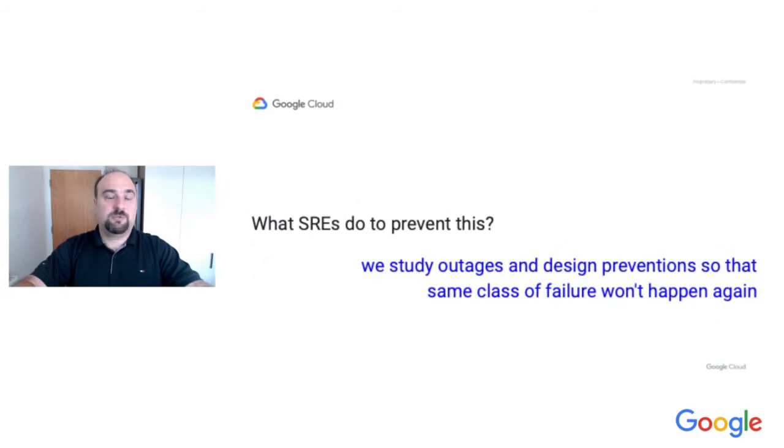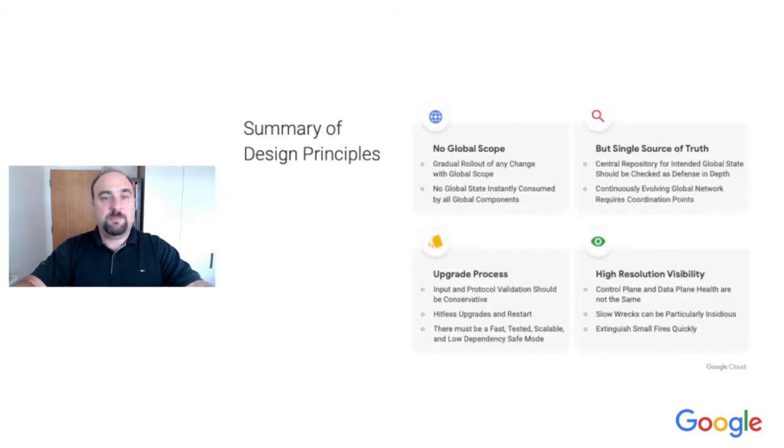What do SREs generally do to prevent this? We study past outages and design prevention so that the same class of failure won't happen again. We call this the post-mortem analysis. We had a very deep post-mortem analysis for these incidents, and we came up with a set of design principles and related changes to our automation to reduce the impact of this class of adversarial attack in case it repeats in the future. We started modifying all our rollout systems to perform only incremental changes that are not allowed to proceed without checking that the network was still locally and globally healthy.